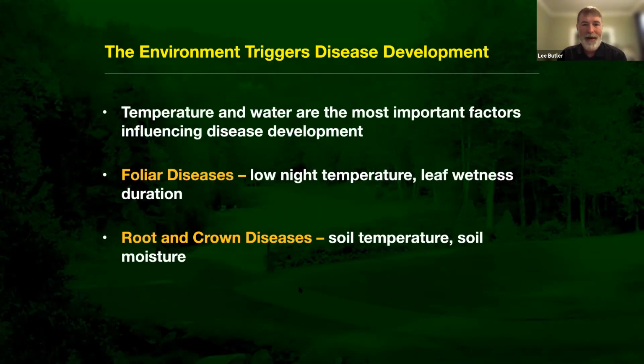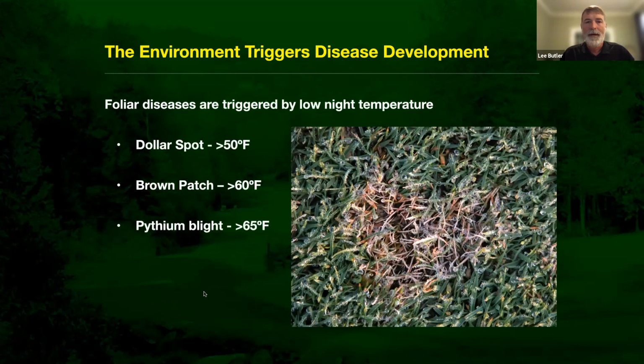So temperature and water are the most important factors for influencing disease development. For foliar diseases, we usually look at low nighttime temperatures and how long the leaves are wet. And then for root and crown diseases, we look at soil temperature and soil moisture. All right. And a couple of examples just to show you diseases that are triggered by the low nighttime temperature. Dollar spot, worldwide, is the most common disease of turf across all turfgrass types. Really don't see it on tall fescue, but definitely see it in Kentucky bluegrass and all of our warm season grasses. In the spring of the year, and even right now, we have dollar spot active at the research farm. But usually in the spring, once you cross that 50-degree mark as the low nighttime temperature for 5 or 6 days in a row, that's when conditions are conducive for that disease.